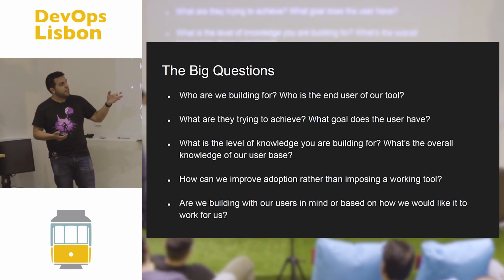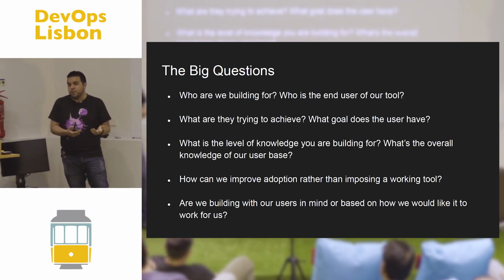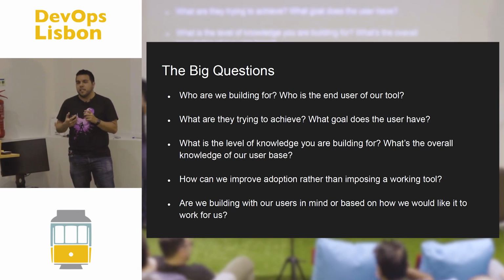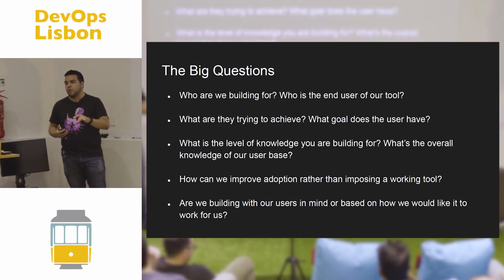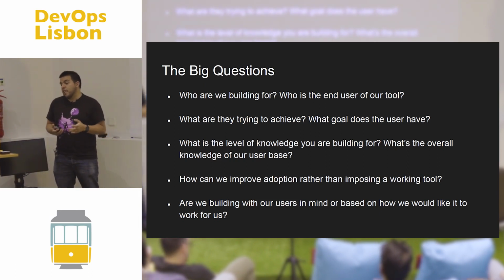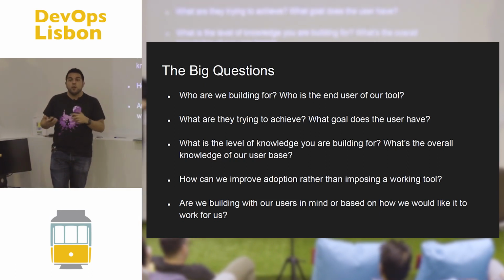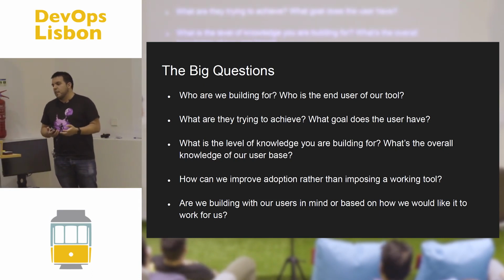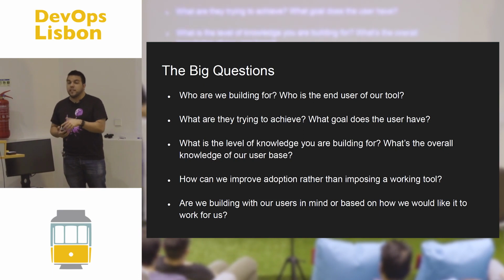So the big questions are these: who are we building for? Who is the end user of our tool, which is what I said, right? Developers, so we did code. What are they trying to achieve? They just want to deploy. So that's why we made it as straightforward as possible. Once you commit on Git, it doesn't matter. The level of knowledge, in this case, again, programmers, so they know how to code. If there were different people, we would need to adjust to their needs. The improved adoption part is what I told.